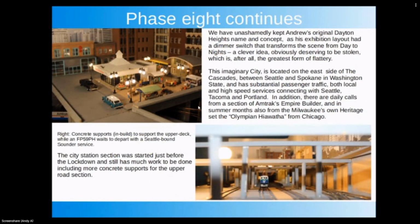This is the upper deck of the Dayton Heights. You can see I've got more supports to go in there because we've got skyscrapers going on top of that lot. There's an F59PH sitting there waiting to move.